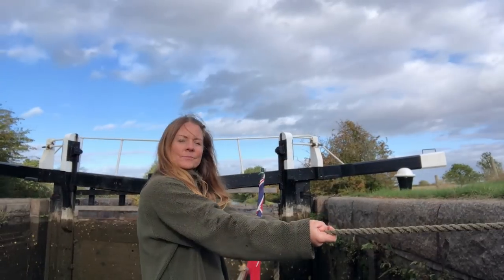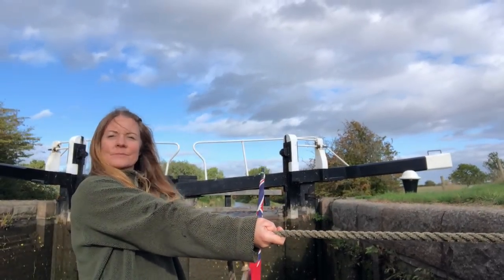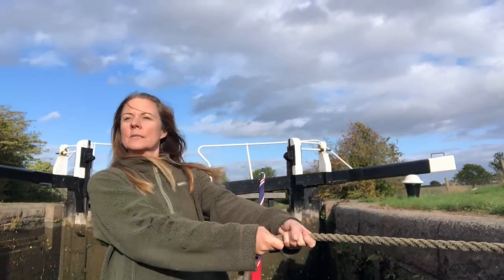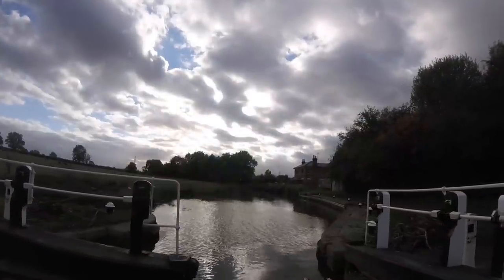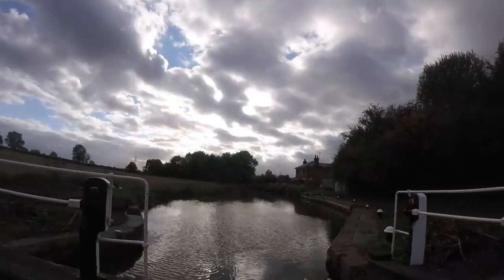But despite being breezy, it's a perfect day for cruising, and as soon as we get out of this lock, quite quickly we are going to be approaching Saddington Tunnel, and this is the tunnel that has a colony of bats.